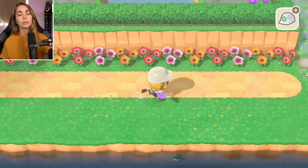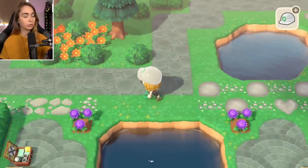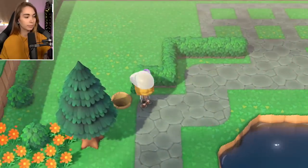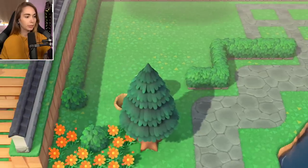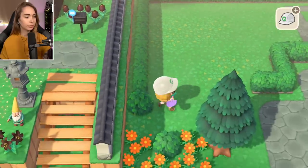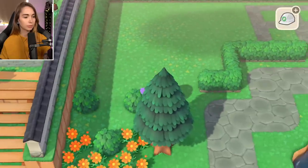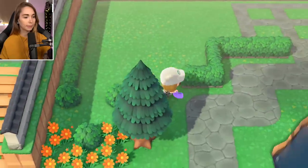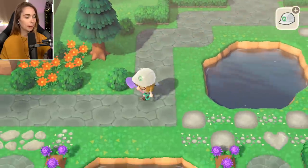What is a good custom design for museum tiles? Like the entrance to the museum. What do you guys think? Although, maybe I can actually leave these for now. Doesn't really matter. This is a hard spot to... Okay. There. I need to make some hedges.